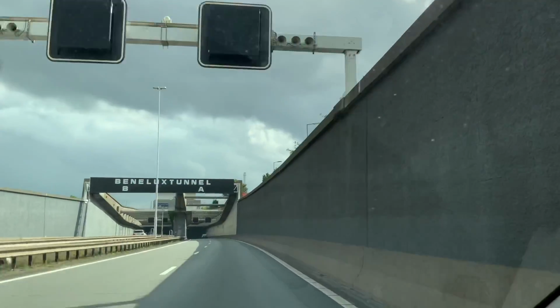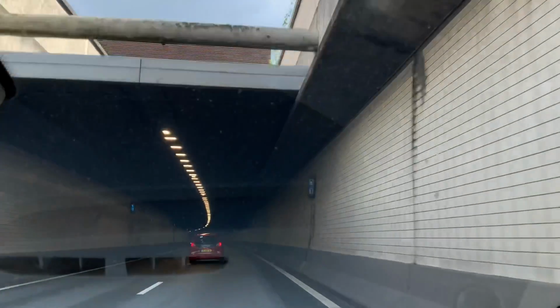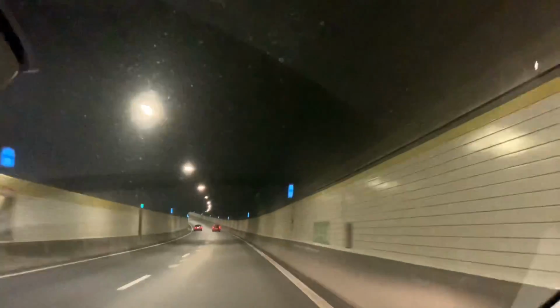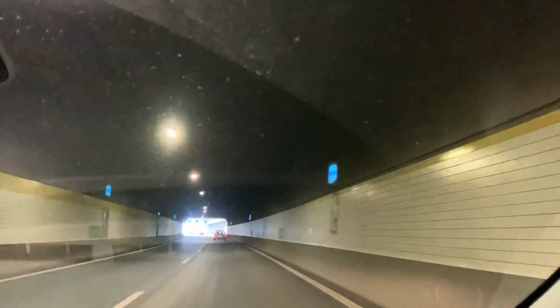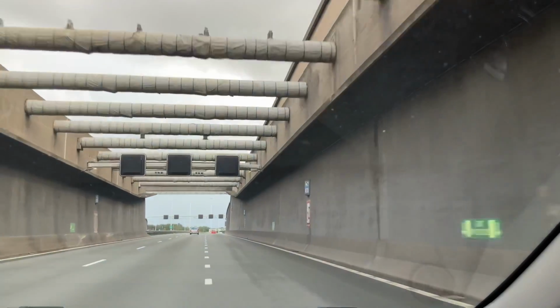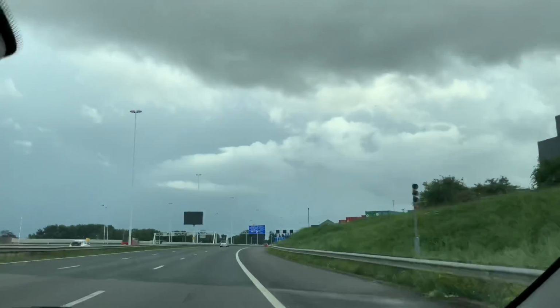We are traveling. We pass by the Beneluxtunnel. At the top, it is water. There are so many tunnels here. I think we passed 3 tunnels. We go somewhere, and I will show you the road here in the Netherlands. We also pass by Schiphol, the international airport. So this is the tunnel. And this is the road here in the Netherlands.